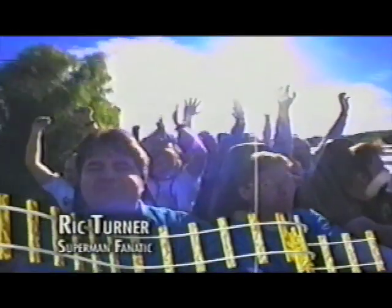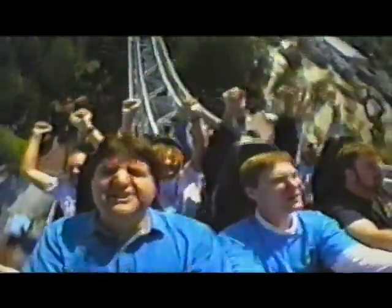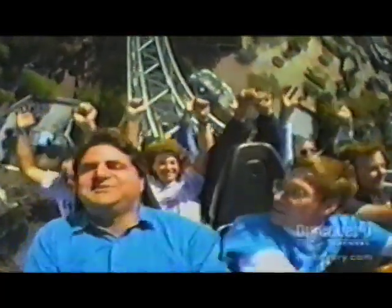Here we go! Taking off like a rocket! 100 miles an hour! Incredible speed! Heading skyward! Incredible view! 400 feet up! Oh my God, what a view! Plummeting down to the earth! Now the magnets are pulling us down again! Man, that's an extreme ride!